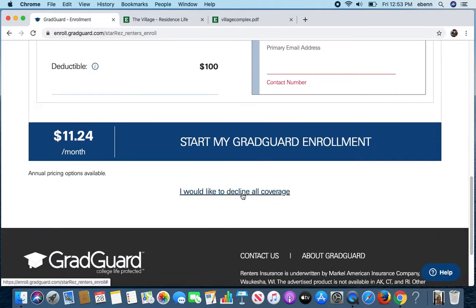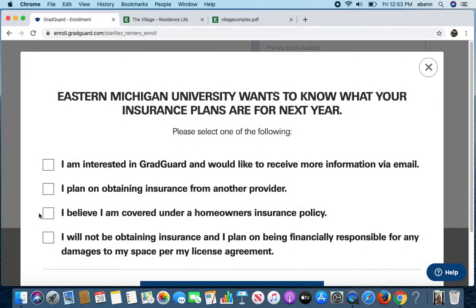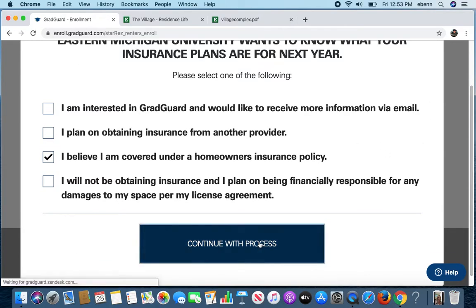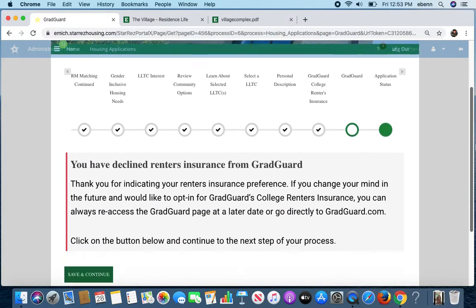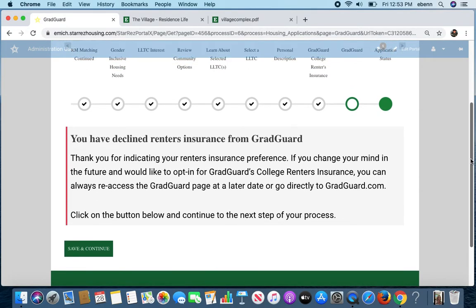Just since this is my test user, I'm going to decline coverage so I don't mess with their numbers. And then it will route you back into the housing application no matter if you decline, ask them to contact you later, purchase, whatever. And then you can click Save and Continue.